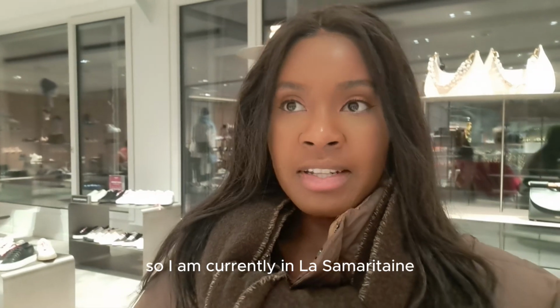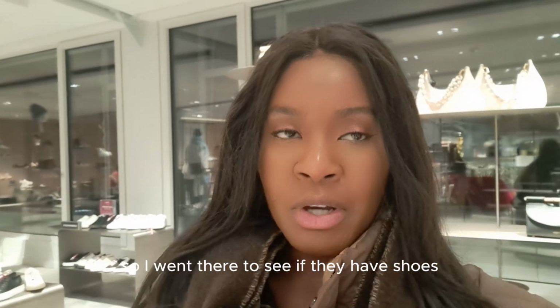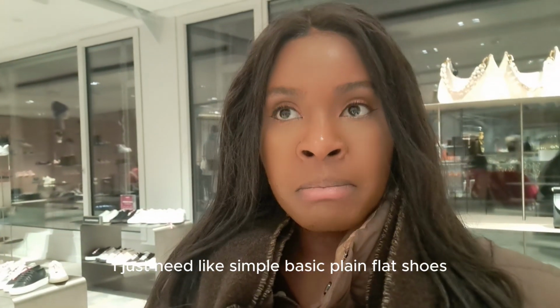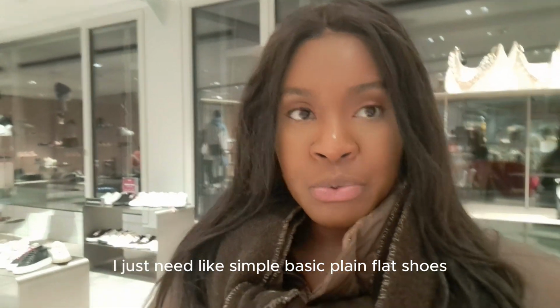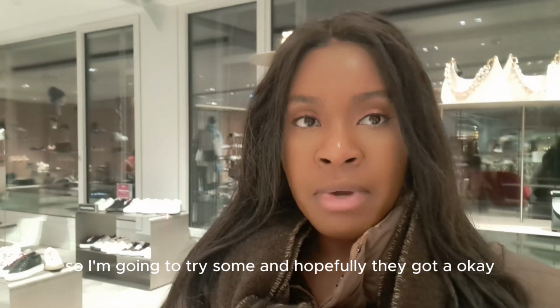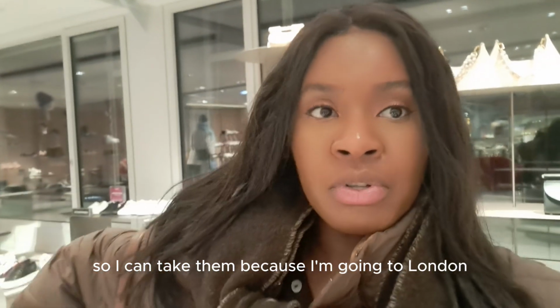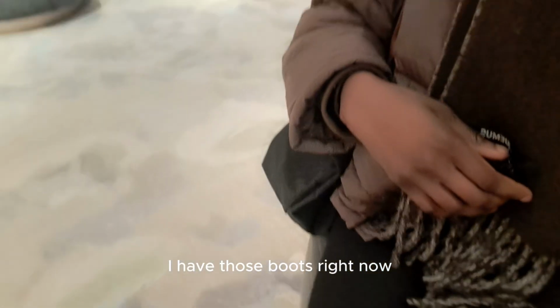So I am currently in La Samaritaine, so I went there to see if they have shoes. I just need simple, basic, plain, flat shoes. So I'm going to try some, and hopefully they're going to look okay so I can take them, because I'm going to London. I have those boots right now.